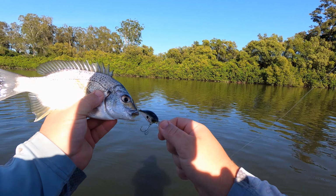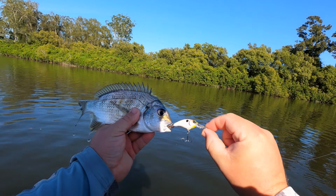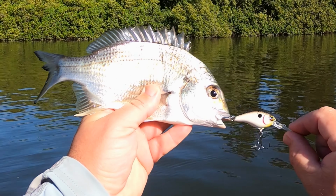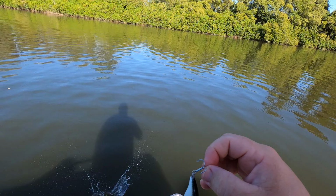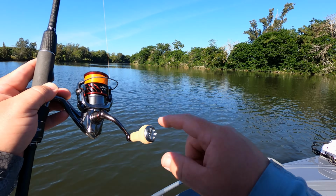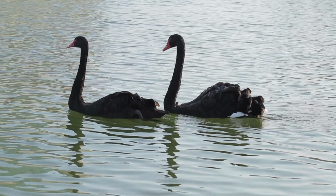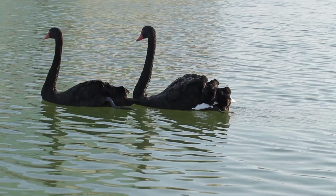It's all good. Definitely that hard body's doing the damage today. Look at that fish in the sun there. See you, mate. Been using this new Gomexus cork handle, and yeah, I'm liking it. Oh, swans.